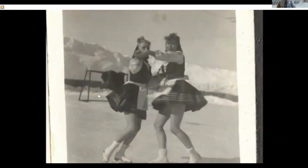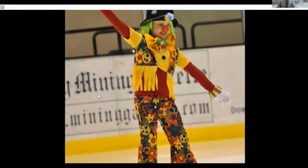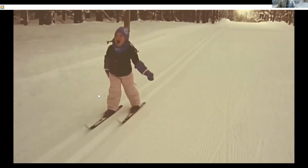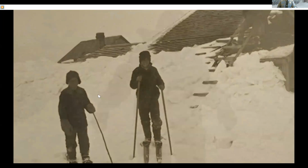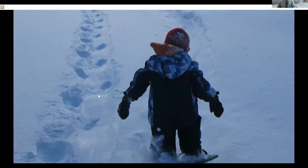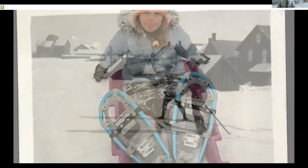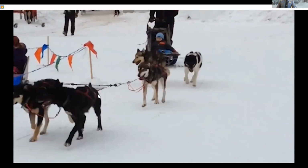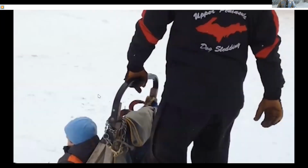We've talked about a lot of different ways that people could have fun in the snow today, from snowshoeing and skiing to hockey and ice skating. Here we are back on some cross-country skis, but there's also downhill skiing. And many of these activities have been practiced here in the Keweenaw Peninsula by immigrants from around the world, including countries like Finland, Sweden, and Norway, where they were used to a lot of snow and brought their technologies and traditions with them. We also have dog sledding, which goes back to our early mail carrier routes.